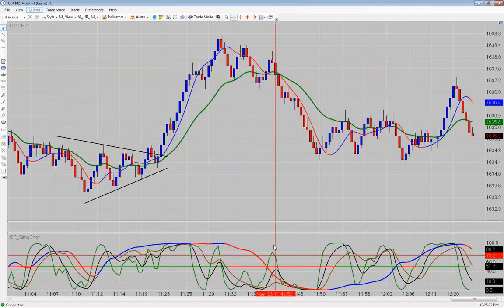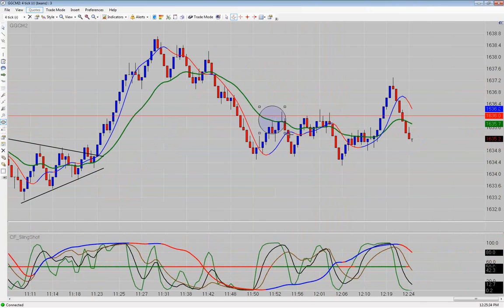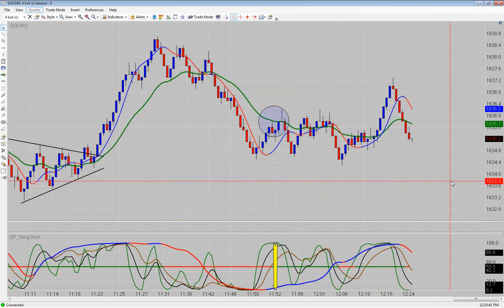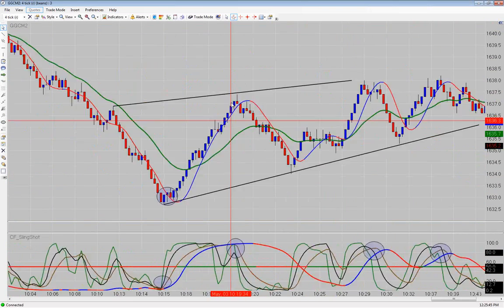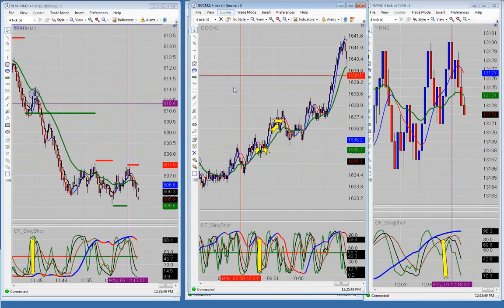It dropped back down through the BBC right here. The MA1 dropped through the BBC, price dropped through the BBC. We had some bearish divergence, but no opportunity there. Over here, let me show you this one. Over here, we had an opportunity with the bearish divergence right there. That's pretty much all we had so far this morning on gold. We traded those 2 break-even trades right there. That's what we had on gold this morning.